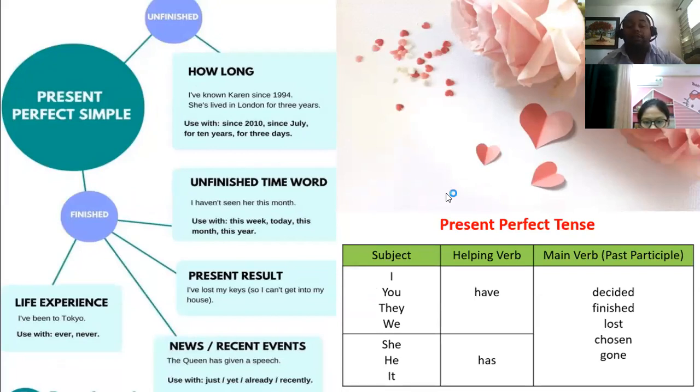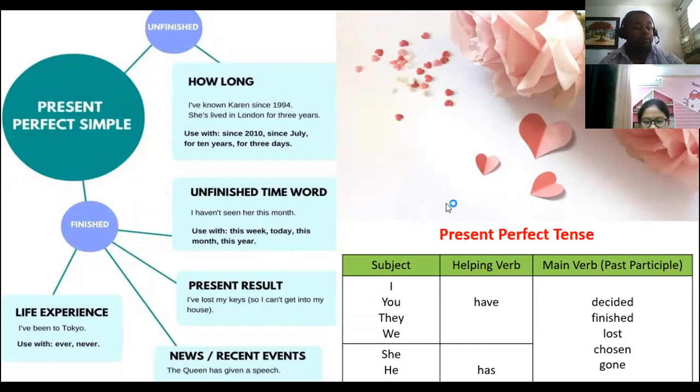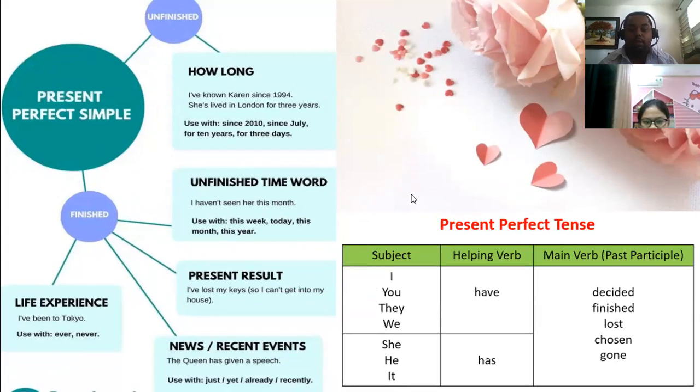Any idea? I have been to... How do I say it? I have ever been to Nha Trang. Okay, fantastic. So that's the way we use these examples.